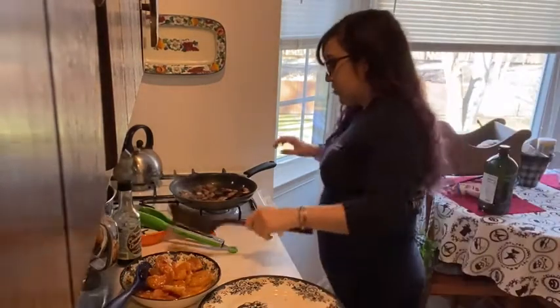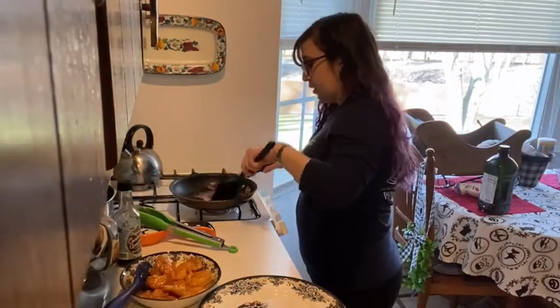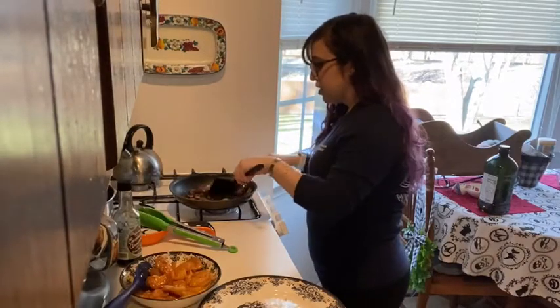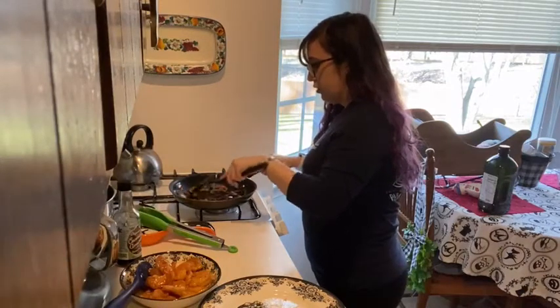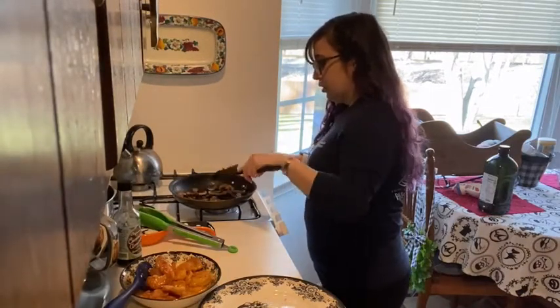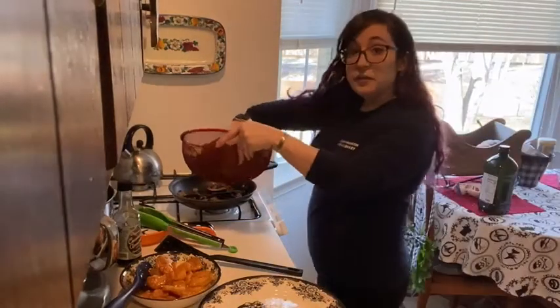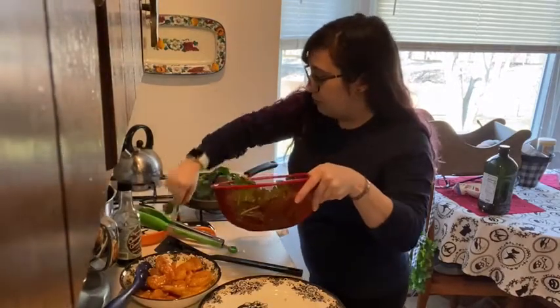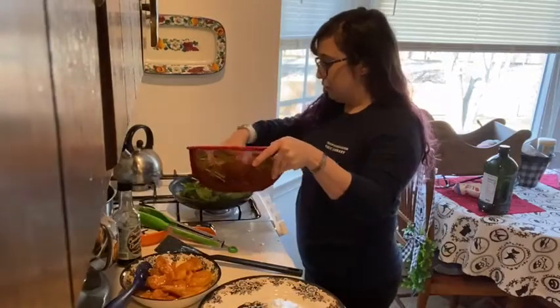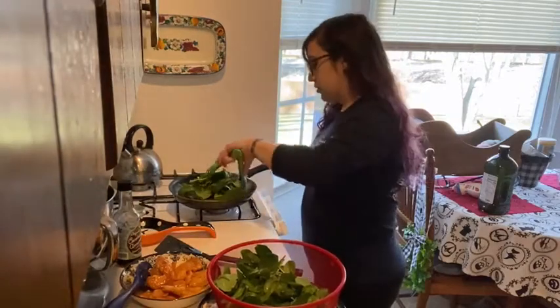I'm gonna give these another stir. There we go. They're starting to get a little smaller. They're releasing some of their liquid. All right, I'm gonna add my spinach and then my coconut aminos. I've already given my spinach a good rinse. And I'm adding a lot of spinach, and I'm gonna do it in batches because you know how it shrinks down. You know how that goes. I'm just gonna toss it with my tongs.